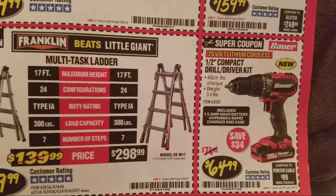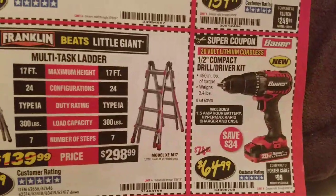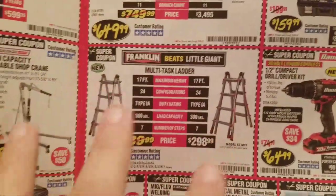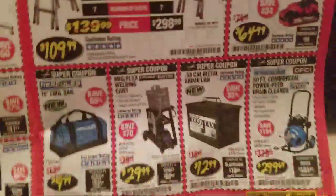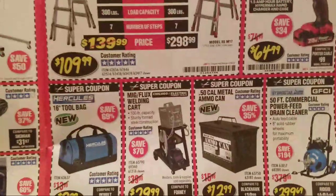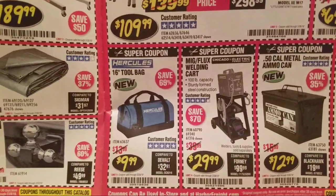All right, so we got a couple deals here. We'll take a look at them. Now, again, 25% off ends today. So go leave right now, man. Now, I'm surprised Harbor Freight's even open on New Year's Day, but it says the coupon is good until today, so they're open. $10 for the bag we got, the Hercules bag.